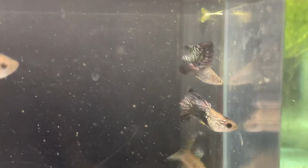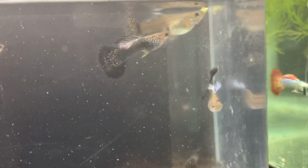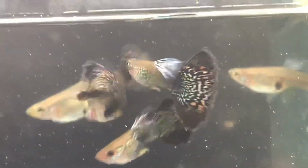And I literally must have hundreds of these things now. So I'll be selling some soon. Not sure if I'll sell the dark blue males, because I don't get too many, and I've been keeping them to use as breeders. But we'll see. I may sell 1 or 2 pair of the ones with the dark blue. So I think I've rambled enough with these fish.